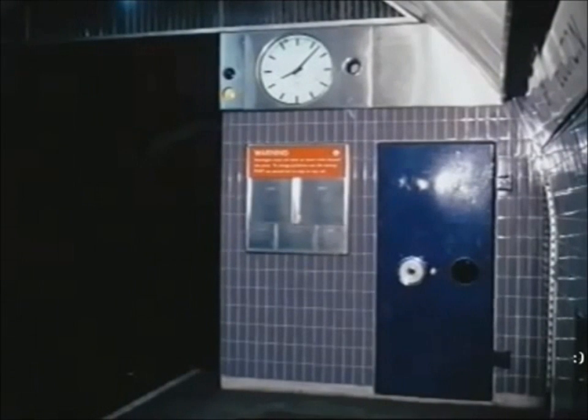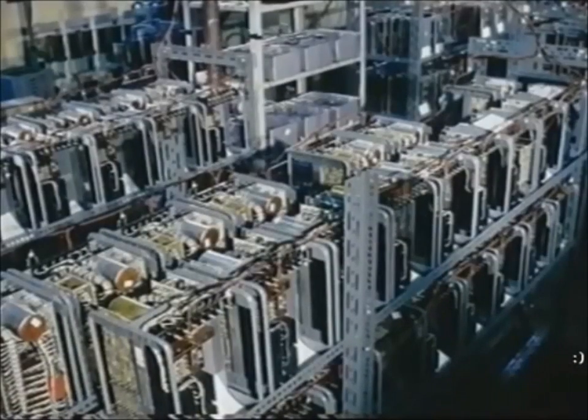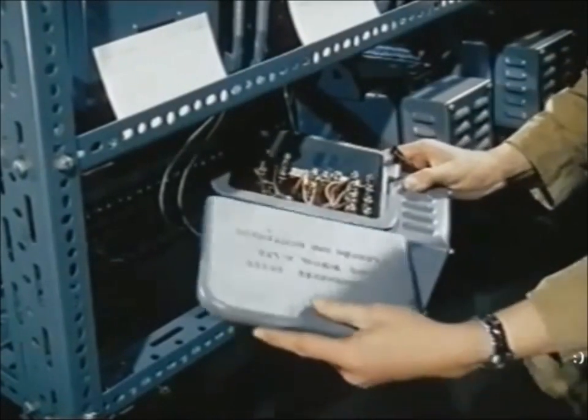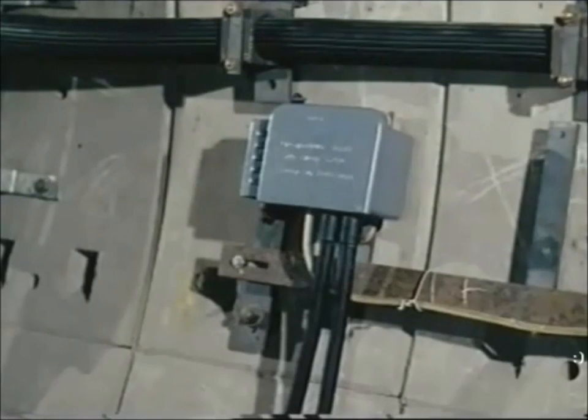At every station, the interlocking machine rooms are dust-free, air-conditioned, and electrically isolated. The signal engineers will fill them with control equipment. Each unit to be tested and certified before it is conveyed to its destined site. It will be there for years, feeding data to the track and the trains.